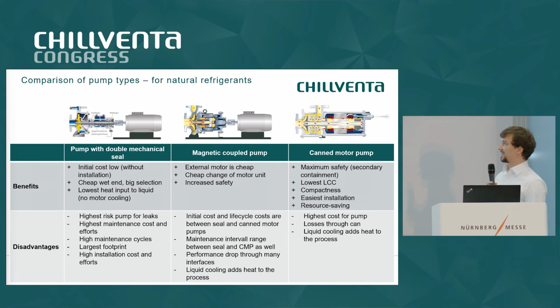What are the differences between these three technologies? I mean, pump with double mechanical seals is a huge selection possible. You have low initial costs normally. You have also the lowest heat input because you have no heat input in it. And disadvantages, you have high risk of leakages, higher maintenance costs because you have to do it regularly.